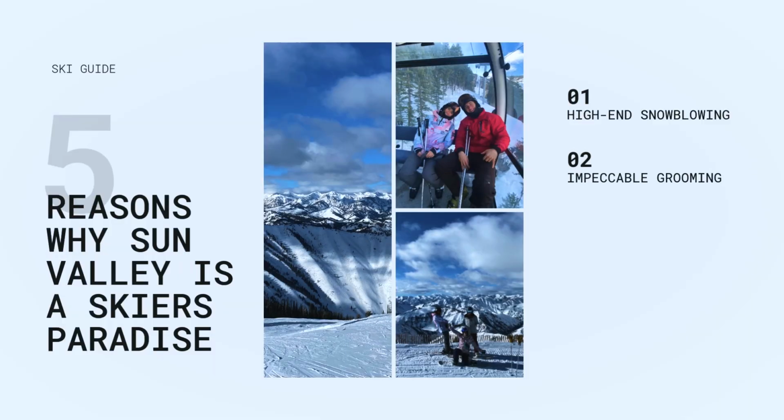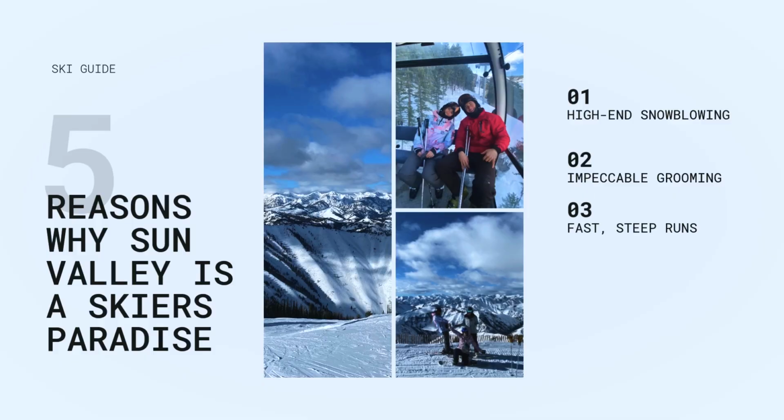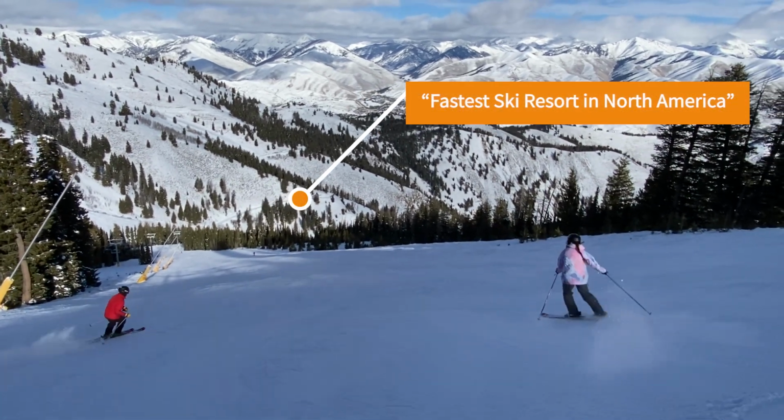It has impeccable grooming. The grooming here is so nice. It's pretty thick grooming. Some resorts have thinner grooming versus, like, the depth of it all. It's super nice. It's good for really fast and really good texture. It has really fast runs on this corduroy. Sun Valley has the nickname fastest skiers in North America because you can go Mach speed on these runs.